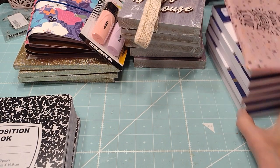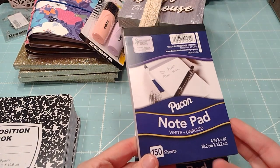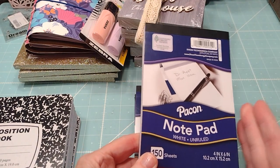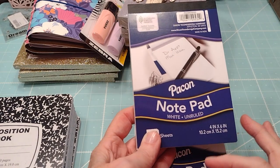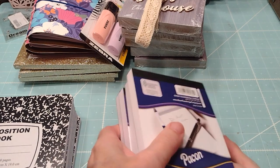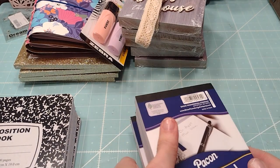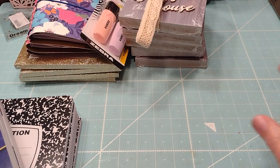Then, I think these have gotten smaller. They look about an inch or half an inch narrower and about an inch shorter. It could be my imagination, but they seem kind of small. But I'll still cover those up. They sold really well last year.